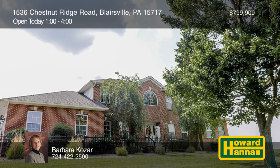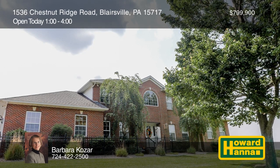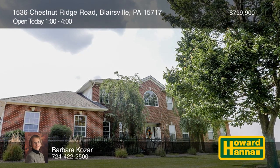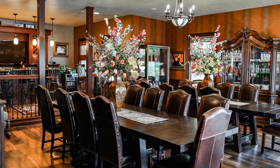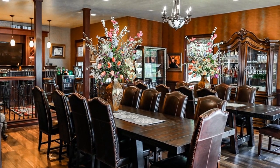12.7 acres in the Blairsville development, Chestnut Ridge, set the stage for this 4-bedroom, 4.5-bath residence offered for $799,900. Constructed in 2005, the main residence encompasses more than 3,600 square feet of luxurious living space, including a dining room with a bar and seating for 30.